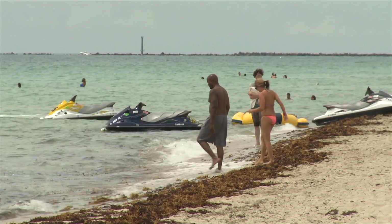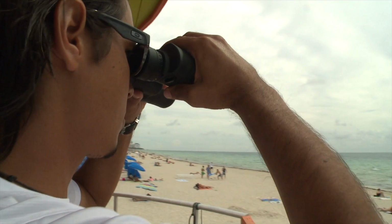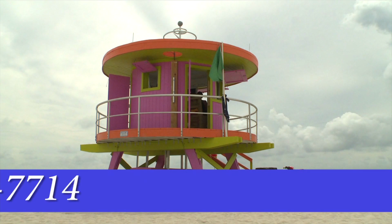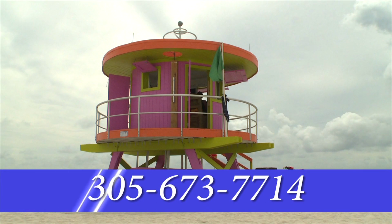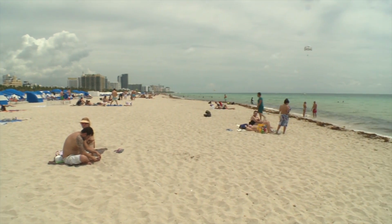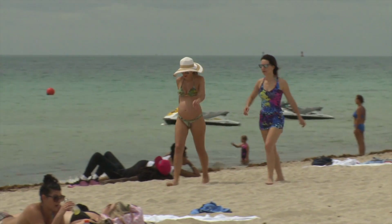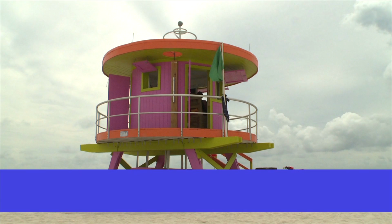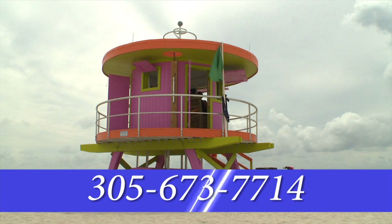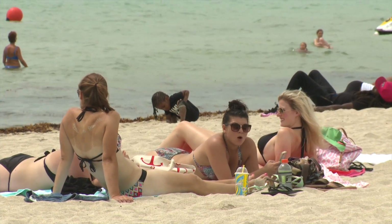Planning a day at the beach? It just got a whole lot easier. Miami Beach Ocean Rescue takes the guessing out of weather and beach conditions with the new automated information hotline, 305-673-7714. Everything you need to know: surf conditions, water temperatures, and if any warning flags are posted. Fun and safety, just a phone call away. 305-673-7714. The new weather and beach conditions automated information hotline, open now.